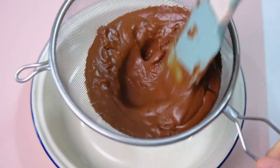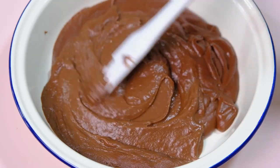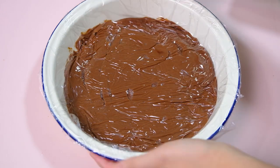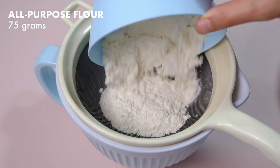Once the pastry cream is cooked, spread it in a shallow pan. Cover it with cling wrap. Press the plastic down, making sure the plastic touches the surface of the custard to prevent a skin from forming on top. Let the custard chill in the fridge for at least 1 hour. In the meantime, we can continue with our lovely Choux pastry.